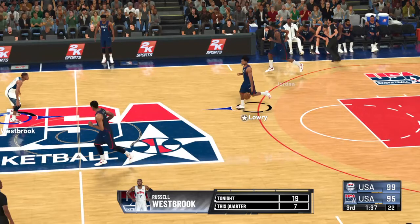Here's Westbrook. LeBron trying to free himself up. Westbrook with the bucket. The defense probably had a plan for Westbrook's drive, but he's so dynamic. I mean, it all falls apart. And there's the call on Chandler. That's foul number 2 for him. Kevin Love's checked in for USA.